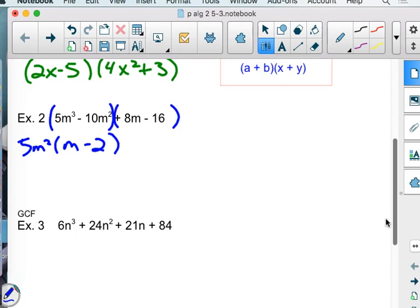Minus 2. Because 5m squared times m is 5m cubed. 5m squared times negative 2 is negative 10m squared. What could you take out of 8m minus 16? All right, let's take an 8. If you factor the 8 out, what's inside the parentheses?